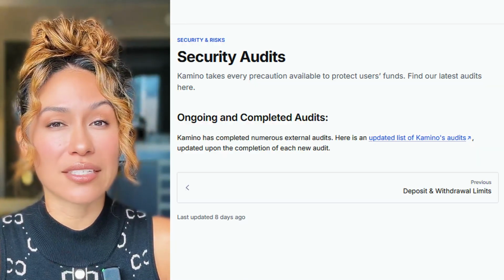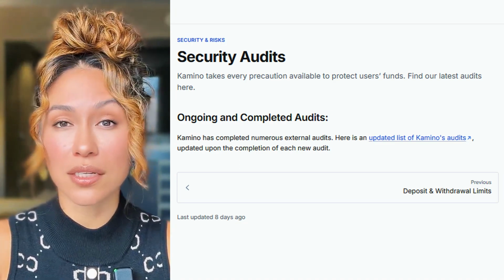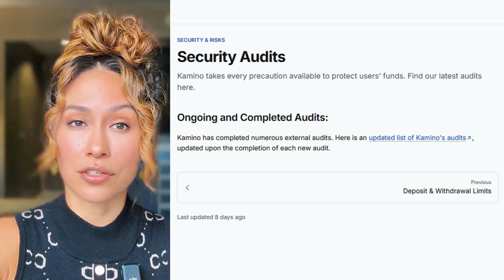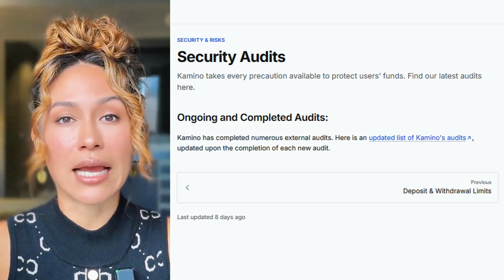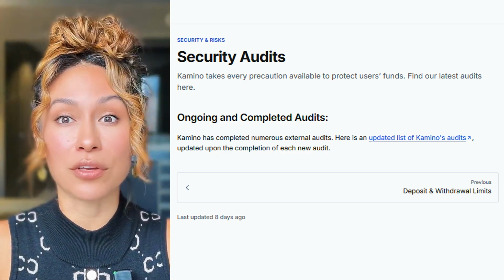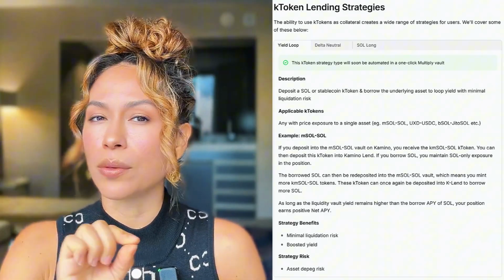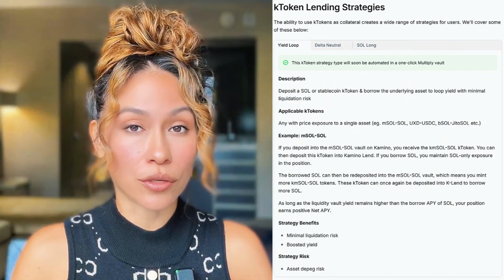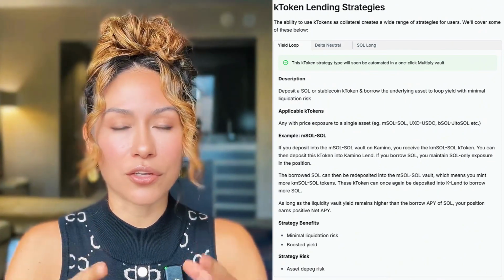for its integration. Kamino's security stack is a highlight too. The protocol has completed 14 external audits with Certik, you see how I say this, Kudelski, and Halborn, plus a live Immunefi bug bounty. This level of security gives confidence to both retail and institutional users. Kamino's features drive capital efficiency and user safety.